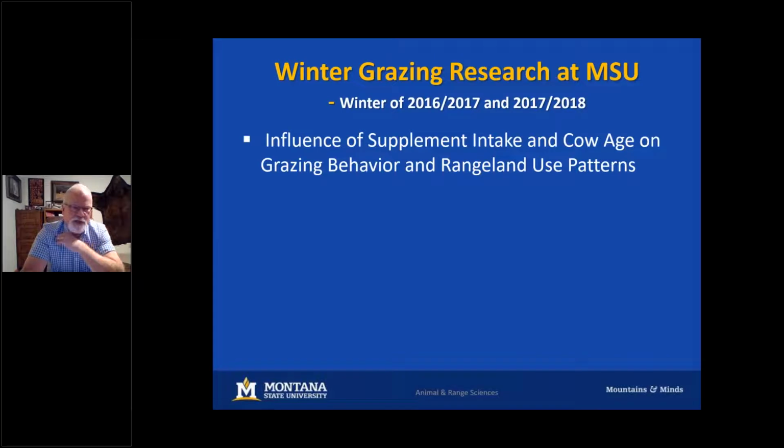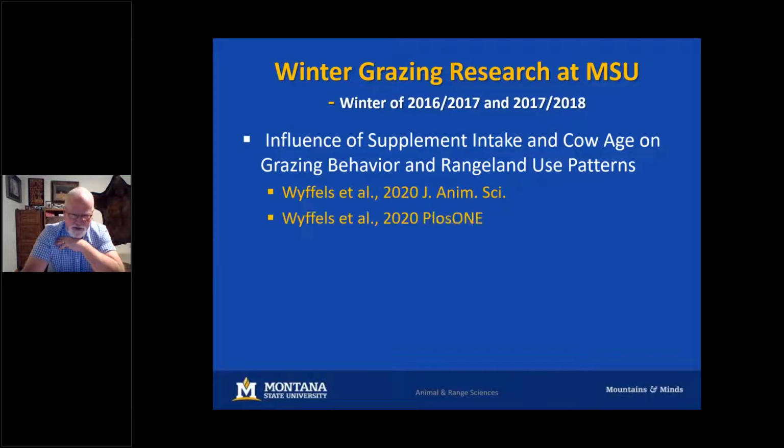The first study is relatively simple in design. It's Dr. Sam Weifel's PhD project, where he looked at supplement intake and cow age on grazing behavior and rangeland use patterns. Sam actually has recently published this data. The actual supplement intake and cow age data is in the Journal of Animal Science. And just in the last month, his grazing behavior and environment work has been published in PLOS ONE.